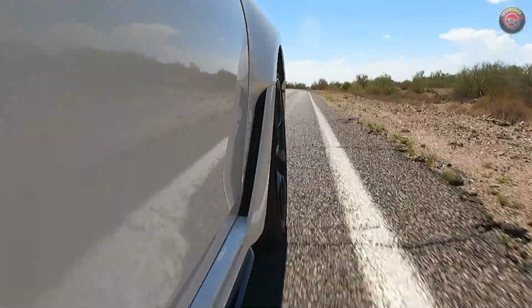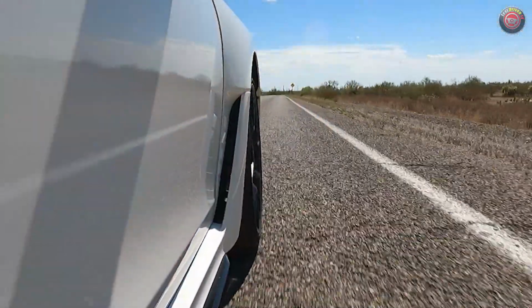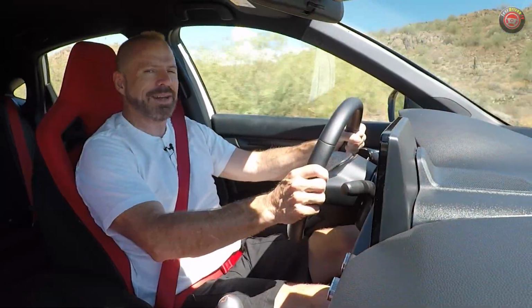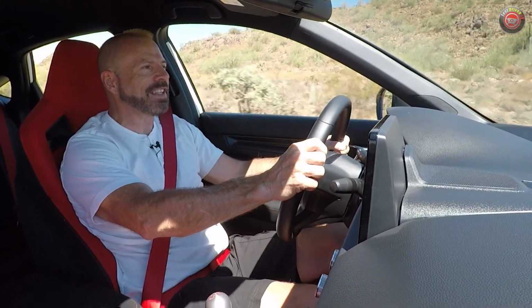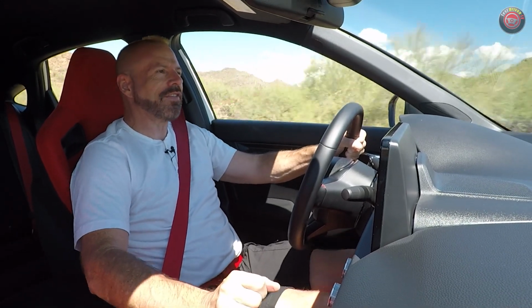Active exhaust. It opens up those flappers when you really get your foot in it, especially when you dial up the sport mode. Now the fuel efficiency, 22 city, 28 highway, and 24 MPG combined. In my week with it I got about 22, which really isn't bad considering I've been driving this thing like a bat out of hell on most days. So very impressed with this drivetrain.